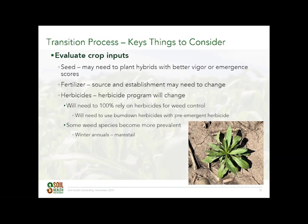And then lastly, herbicides. I think herbicides are one of the most important crop inputs that you need to evaluate through this process, because your herbicide program will most likely change. In a traditional conventional tilled system, we are using tillage primarily as a source of weed control. In a no-till system, we no longer can use that tillage to control weeds, so we're relying 100% on herbicides for our weed control. And so more than likely, you're going to have to incorporate the use of burn down herbicides with your pre-emergent herbicide. Your herbicide program will change a bit, and it's going to look a little bit different. And also some of the weed species that you have to target out in your no-till fields might change.